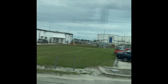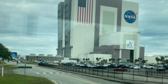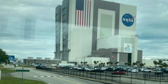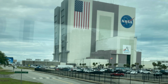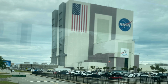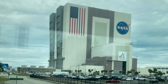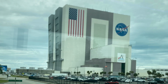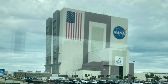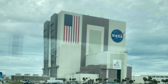Before the weather got bad, I took a bus tour to the Vehicle Assembly Building. This is one of the biggest buildings in the world. It's 58 stories tall, but it's like 1 story. So a couple fun facts about this building. It's so big that the blue part of the American flag on the building can fit an NBA court. It can also fit the Coliseum on its roof with room to spare. And each of the stripes on the American flag can fit like a commercial bus riding down each stripe. Just kind of crazy to think about.